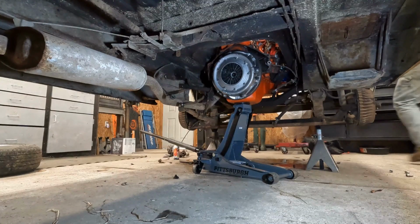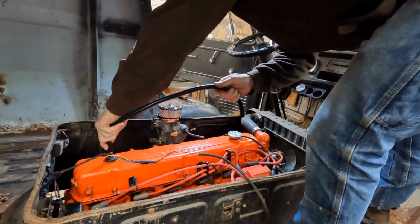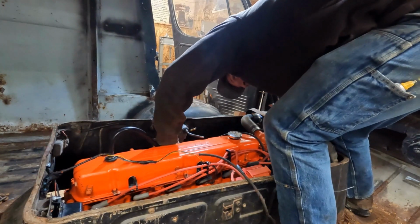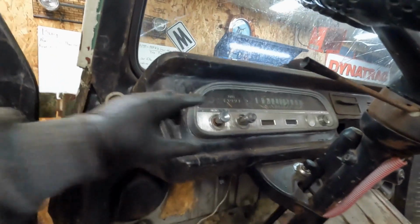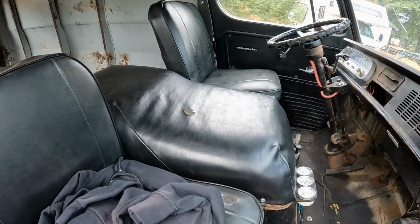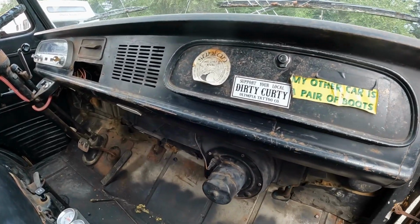We put an engine and transmission in it from a donor van that we got with it at the same time, package deal. Got it back to running and driving after a ton of work, put it back on the road, and then we've had other episodes where we've kind of been tinkering on some of the other stuff. Lights, interior, heater, some of the electrical.